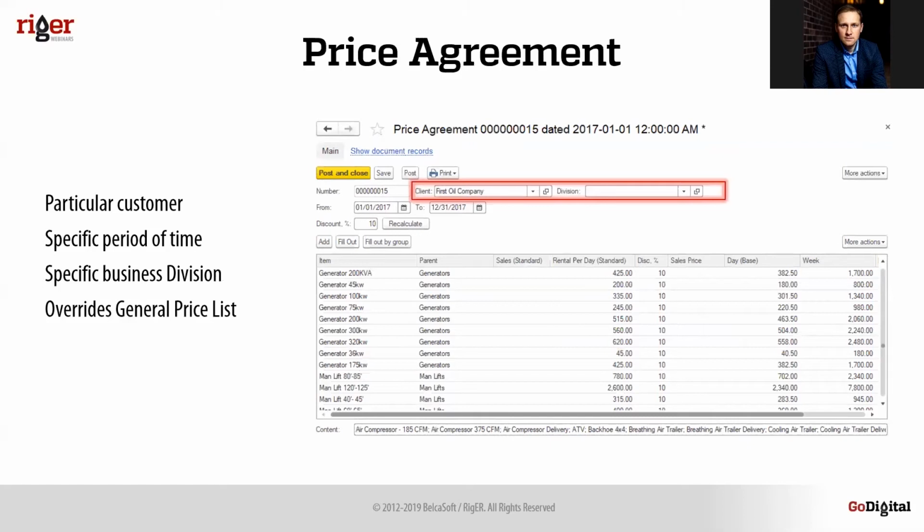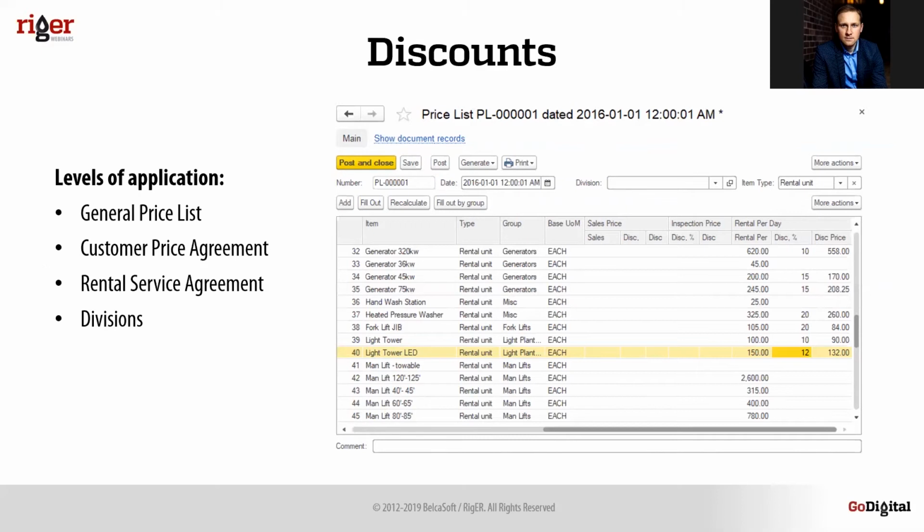A price agreement can be set up for a particular client for a specific period of time. So if we agree with the client that we will provide special pricing for them for the next, say, 2 or 3 months, we can set this period with from and to dates. And also we can apply a discount for this price agreement. So every new job will be started with these prices for this client, and a price agreement in RigER overrides the general price list.